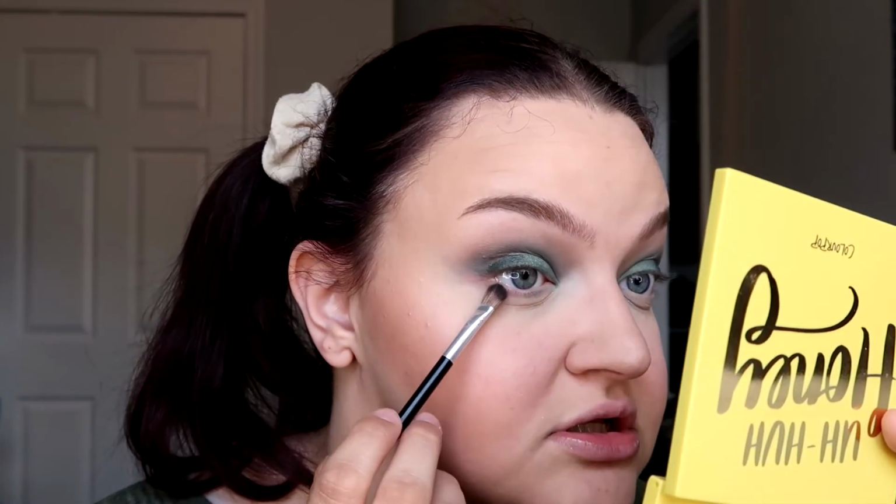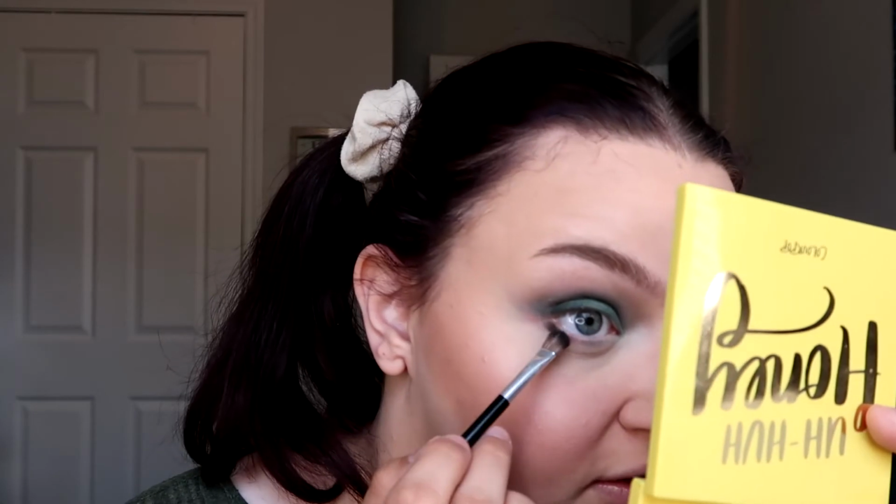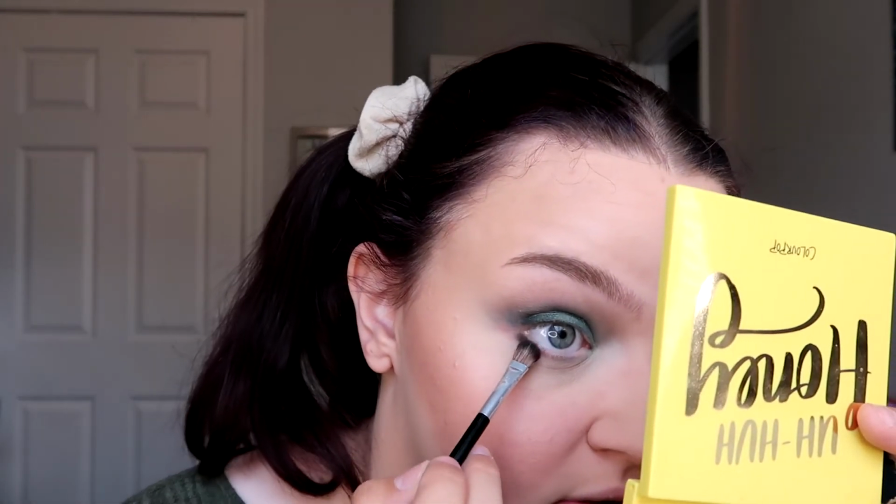Okay, so we're gonna do the lower lash line now, and we're gonna take Menace, which is that dark greeny color that we have in the outer edge of our eye. Put that on the lower lash line. Oh no! We have some fallout. We have some fallout! And it's stuck. That's great! Make sure you knock off the fallout on your brush. I forgot. That's on me.